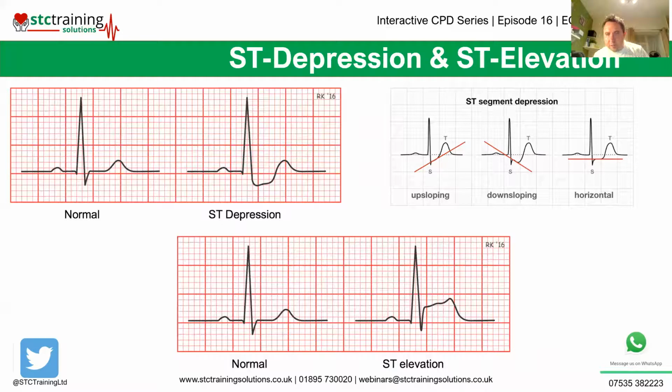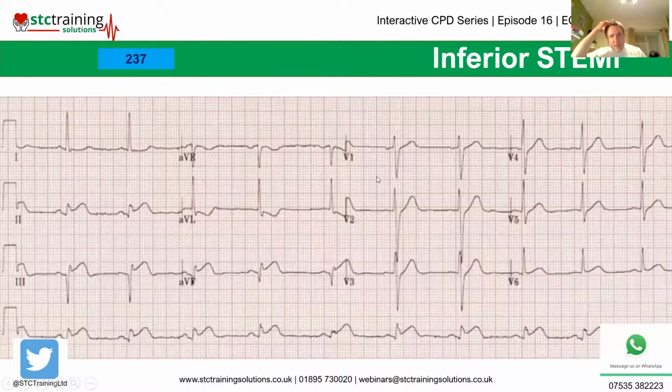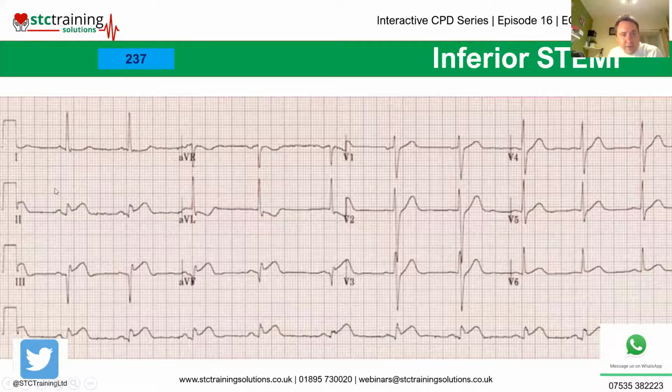Because you would be wanting to rule out a posterior MI, and that means moving the ECG leads. Here's some examples of ST elevation MIs. This is a nice inferior. You can see here leads 2, 3, and AVF have that kind of stick shape.